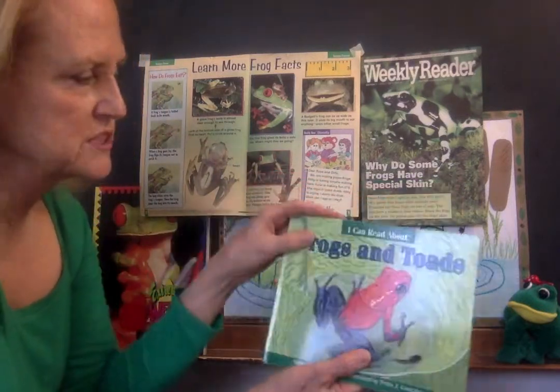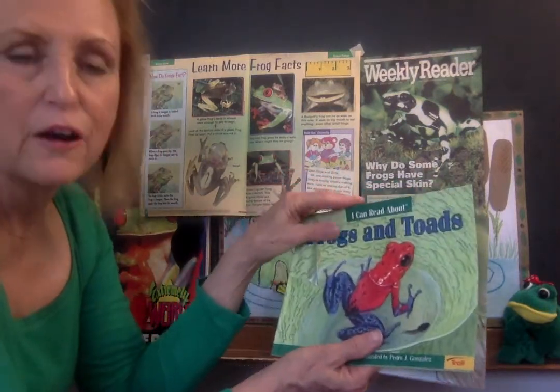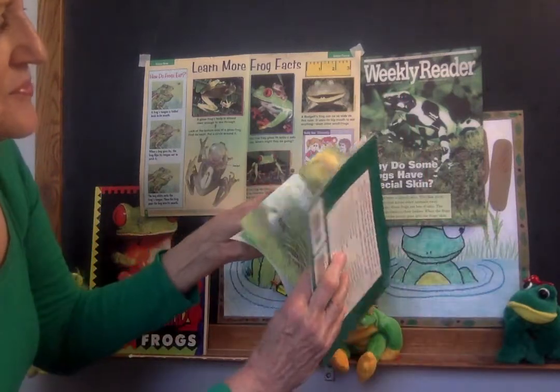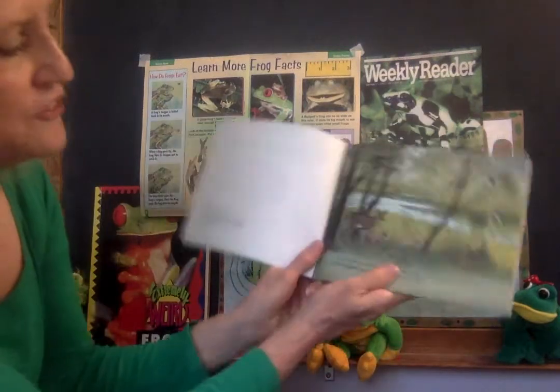I have a couple books here and some frogs, and we'll get a little information before we start, and then we'll make a frog in a pond. Frogs and Toads. This is an informational book, so it is nonfiction.